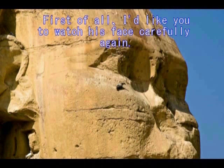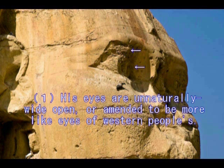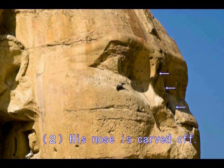First of all, I would like you to watch his face again very carefully. His eyes are very unnaturally modified or amended. Have a look at his eyes. I think his eyes have been amended to look more like Western people. And his nose is cut off.